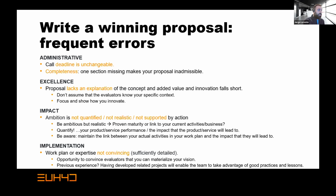Regarding the excellence section, one of the main common errors is to provide a short explanation about the concept of the experiment, the added value, or the proposed innovation. Don't assume that evaluators know your specific context. As I said before, the form is the only source of information that the evaluators will read regarding your experiment.